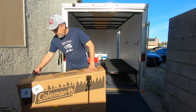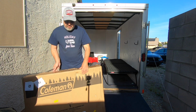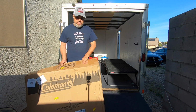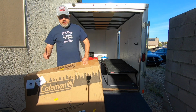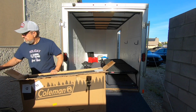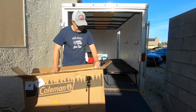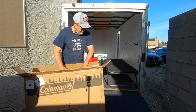So be sure to look on Amazon or Walmart when you see these on Walmart. Make sure that it's the right size you want, and if it is open, make sure that it doesn't have any scratches on the bed itself. Let me put the knife down so I don't hurt myself. All right. So they come pretty well packed. Everything looks like it's been packed pretty well.